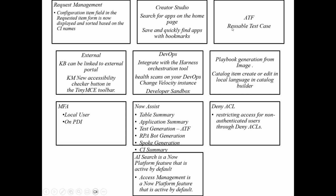ATF reusable test cases, it was shown yesterday as well, but it looks like it's a store application which you have to buy completely and then proceed further. Again, something new is in knowledge management. We can link our knowledge articles to external portals via some HTML code, and also from the accessibility perspective, a new checker button has been added on the TinyMCE toolbar in knowledge management.